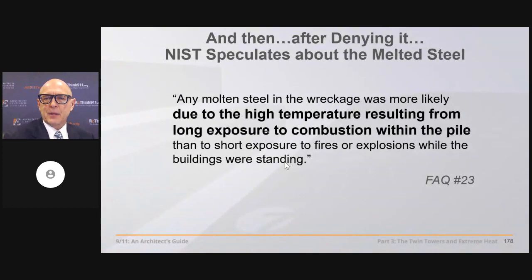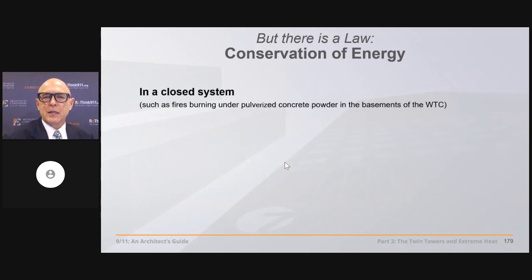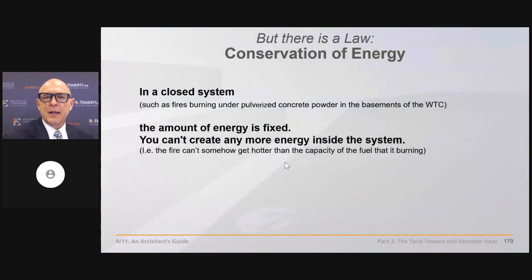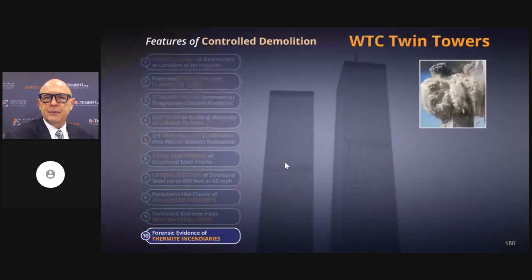Wait a minute. Let's just look at the laws of physics. Conservation of energy says in a closed system, such as fires burning under pulverized concrete powder in the basements of the World Trade Center, the amount of energy is fixed. You can't create any more energy inside the system. The fires can't somehow get hotter than the capacity of the fuel that it's burning. You can only convert that energy from one form to another. In other words, the heat is dissipated. It's not increased. So what about thermite?